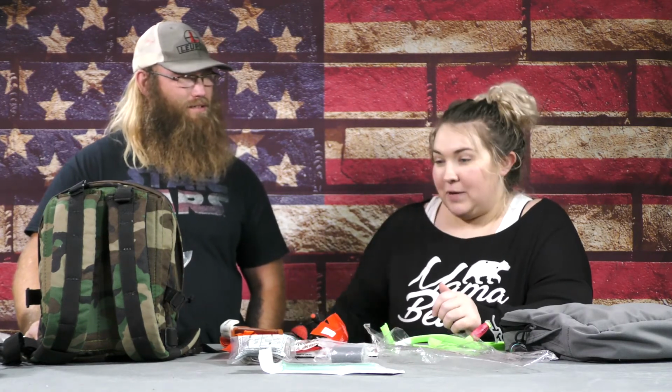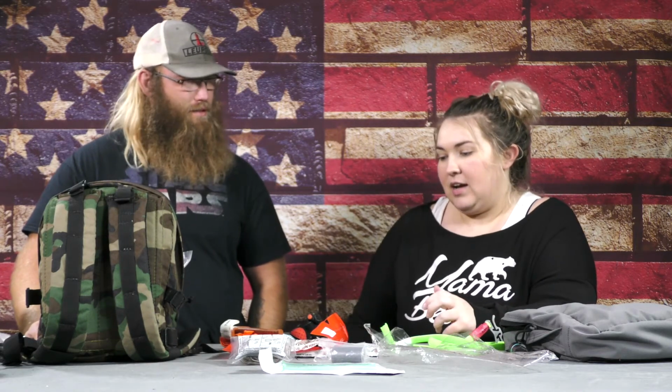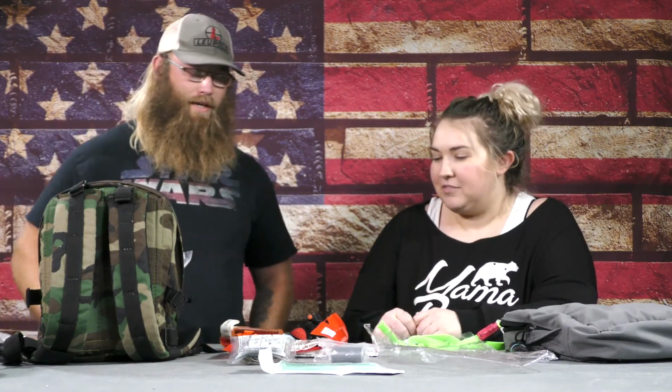I have some of these in my bigger medical kits, especially for lower body stuff on dudes. But I'm fine just having these. Personal preference, though. Okay. So tourniquets, buy more, and you've said it before.